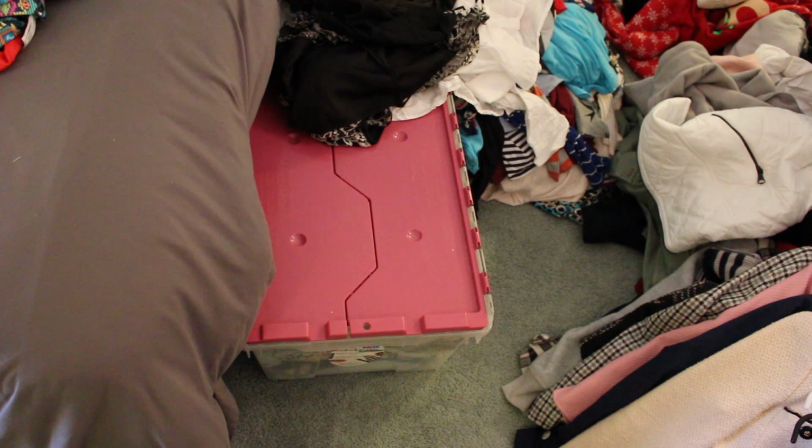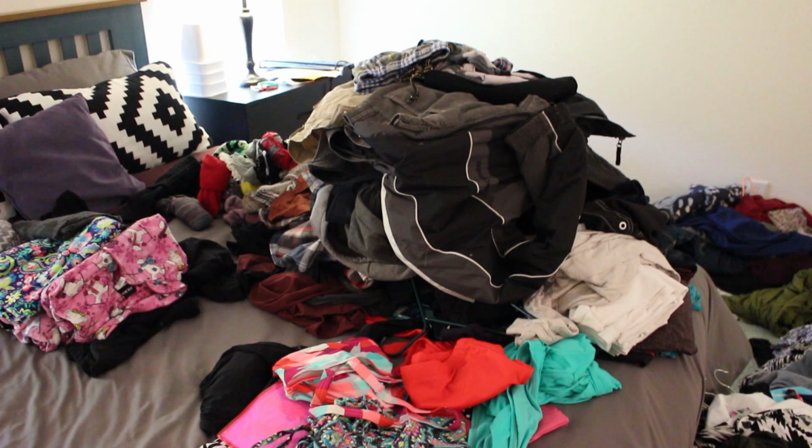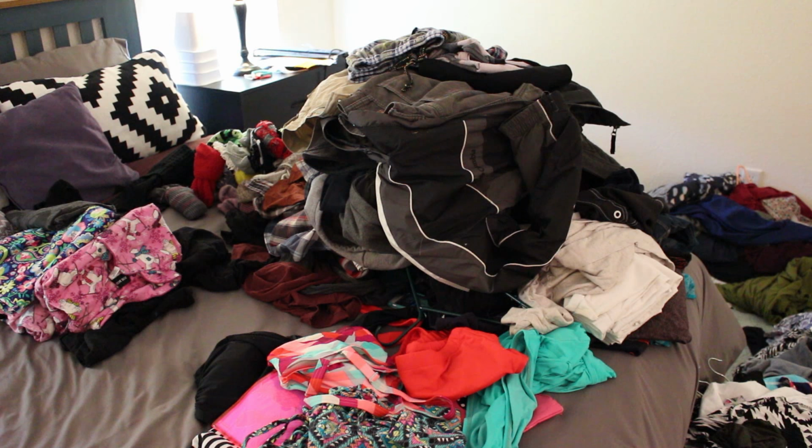Okay, so I think I'm going to start by putting Andrew's stuff away. And then I'm going to move on to pajamas and socks and swimsuits, because I've already done underwear, because I don't think you guys want to see that. And the people who do want to see it don't get to see it because they're creeps. But I'm going to put Andrew's stuff away and then move on.